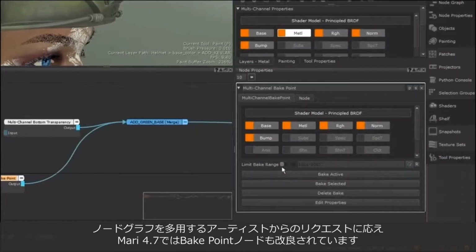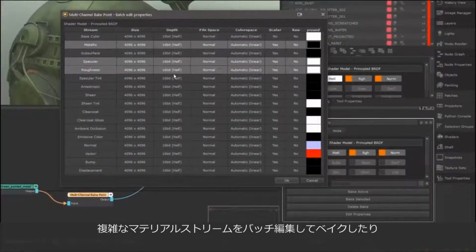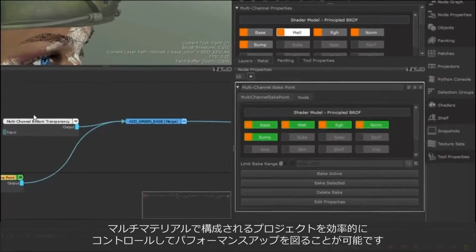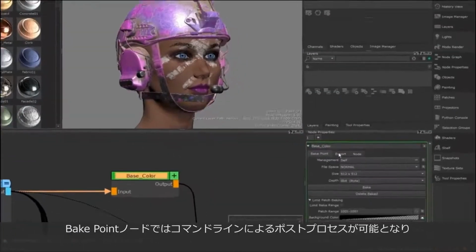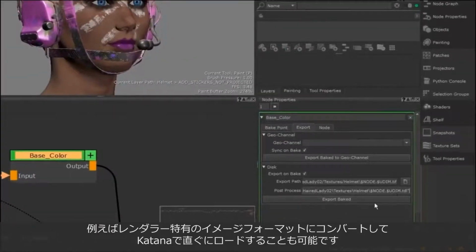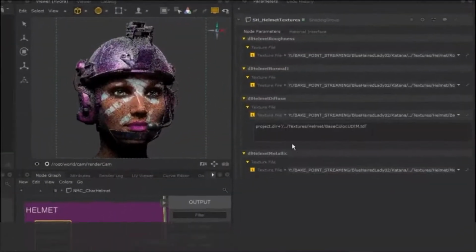In 4.7, we listened to our node graph artists. We welcomed the highly requested material bakepoint node. Artists are now able to batch edit and bake complex material streams in one action, giving them more control to improve project performance with multi-layered materials. We also added command line post processors to our bakepoint export, so you can convert images to render engine formats, allowing look dev artists to stream texture data directly from Mari to Katana.